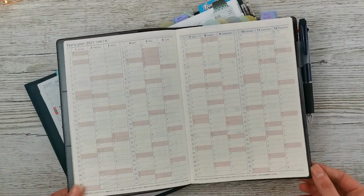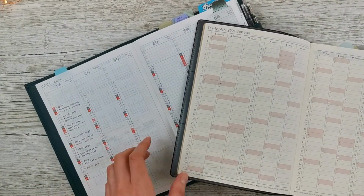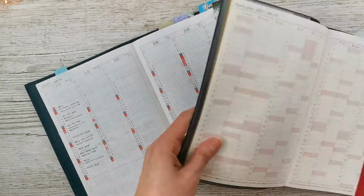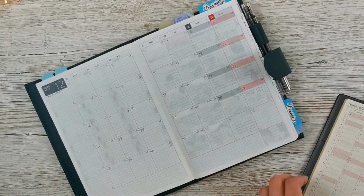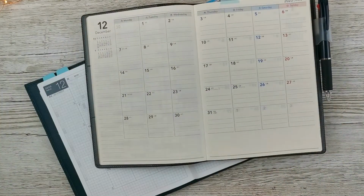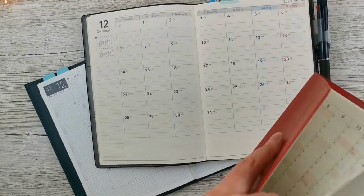Different people will use things different ways, but for me, I do like this layout of the cousin and the Weeks, but for you, you might just want a calendar. Then we go on to monthly pages, and again, very similar in terms of format and layout across all of them.